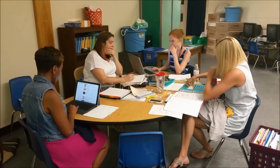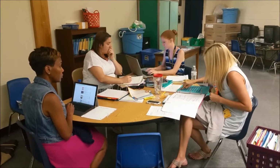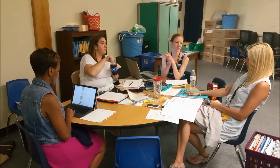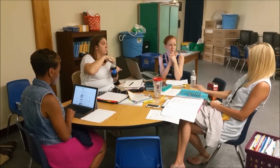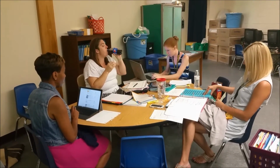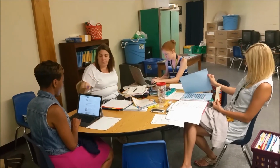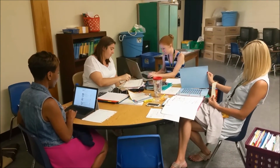I wonder if I could use one of these and white it out. If it's small enough, you can fit a bunch on a page. I don't know where she got this. This is on Jim's.